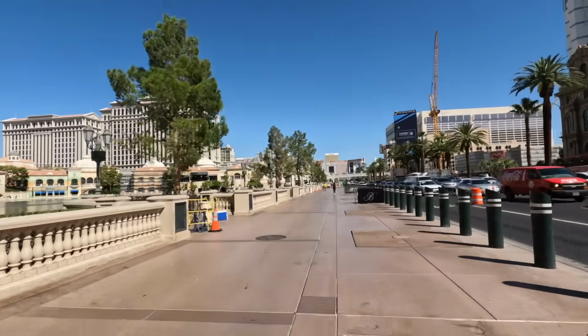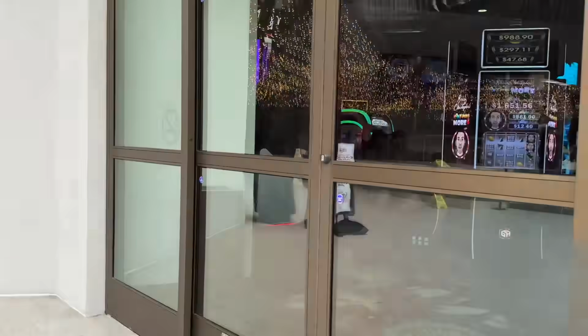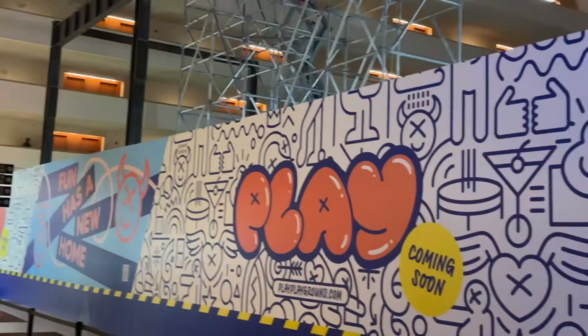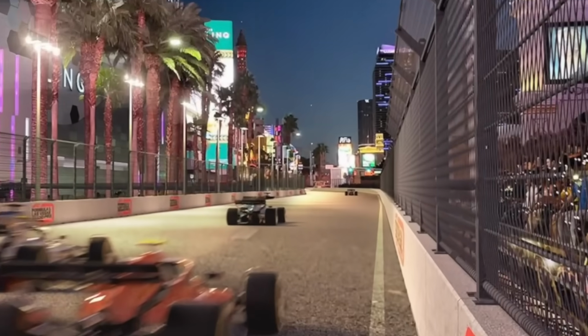And here goes Las Vegas reinventing itself yet again. New casinos downtown, new casinos in the burbs, new playgrounds on the Strip, tearing out and tearing down, making room for the next big thing.